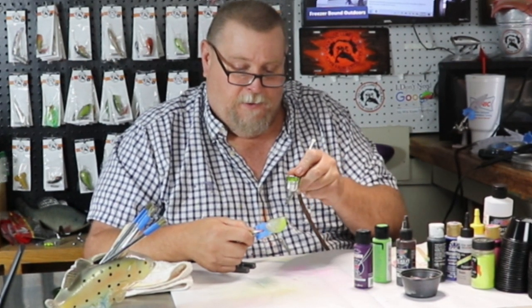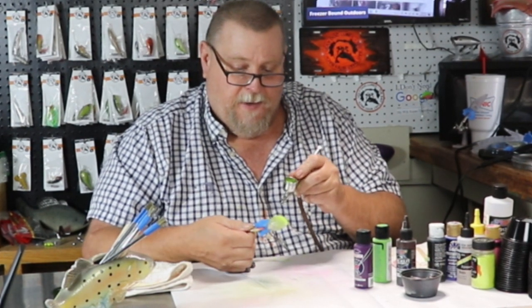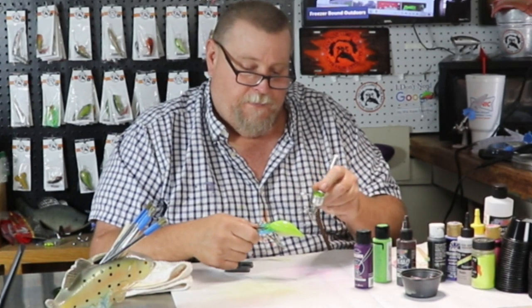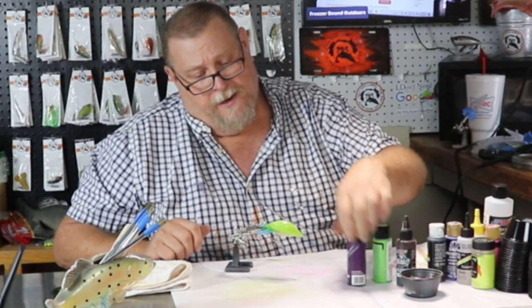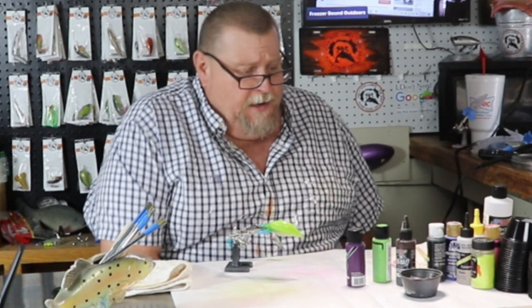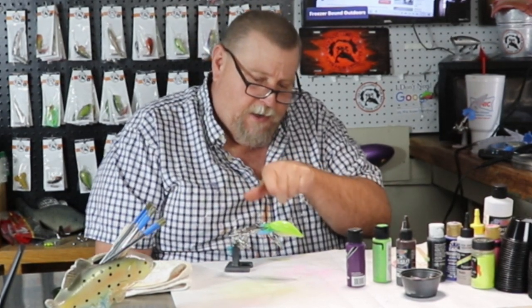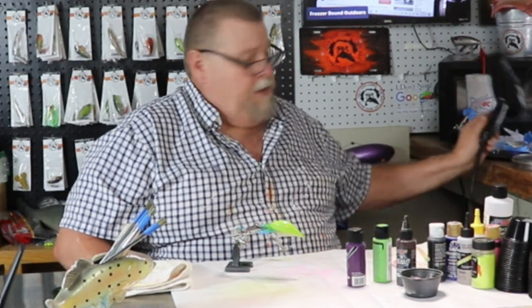And we're going to put multiple coats of this lime green on this bait, and then we're going to wrap this bait. Then we're going to go with our eggplant over the back. It's going to be a pretty cool looking bait. And I think I'm going to do some sepia, but just around the eyes to darken it up, maybe a little on the nose. That's what I've got in mind.